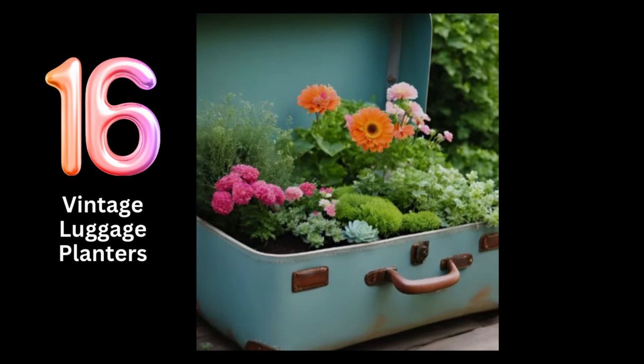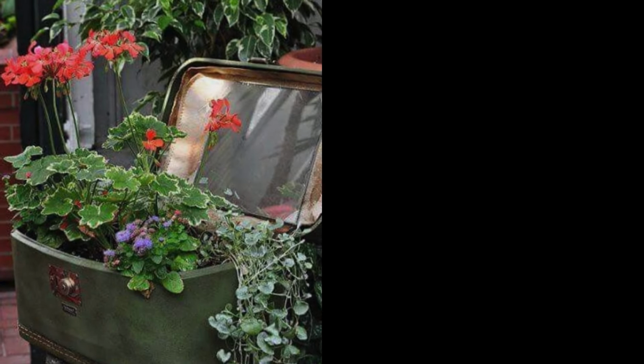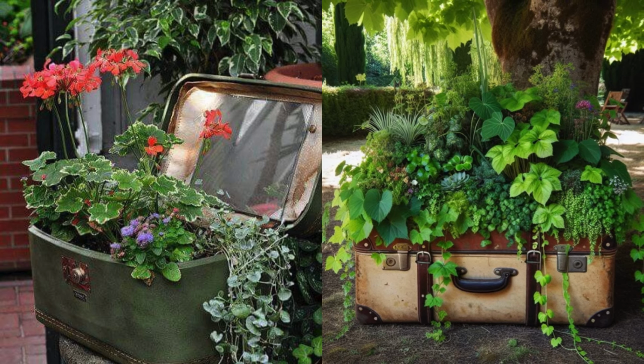Tip 16. Vintage luggage planters. An old suitcase carries a new story, plants thriving in its memories. Nostalgic, beautiful, and a testament to our ongoing journey of growth.